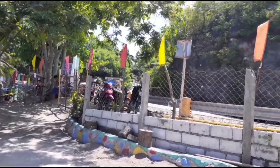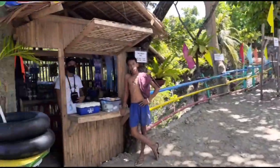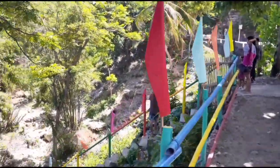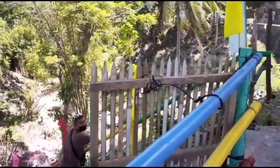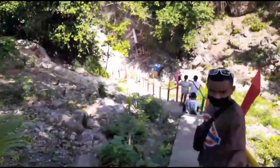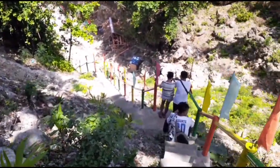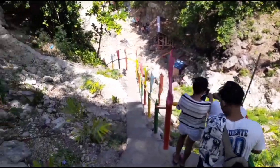As you can see, we got the National Highway directly right here. 20 pesos for an adult to come in. Oh my goodness, it's a lot of steps. We're gonna attempt it. Yeah, we got a lot of steps here, and they're very steep.